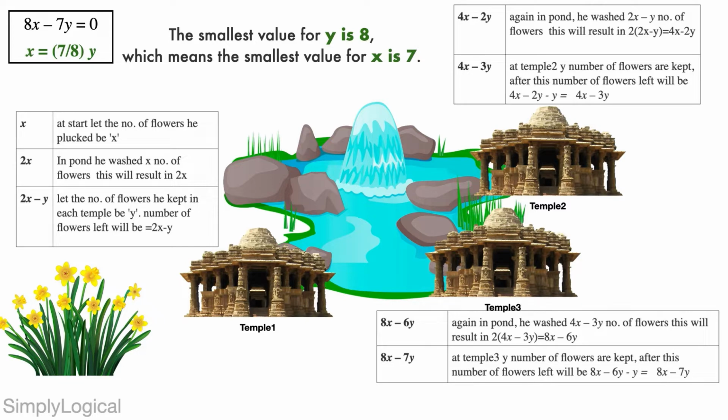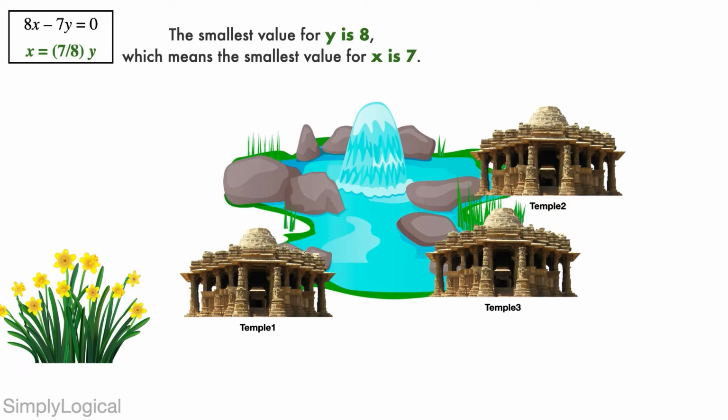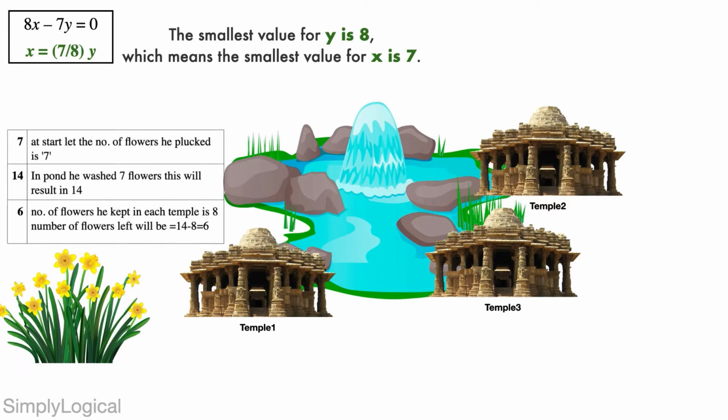So let's validate the solution now. At the start, let the number of flowers he plucked be 7. In the pond, he washed 7 flowers. This will result in 14 because if anybody would wash the flowers in the pond, the flowers doubled. Now the number of flowers he kept in each temple is 8. Hence at temple 1, 8 flowers are kept. After this, the number of flowers left will be 14 minus 8, which is equal to 6.